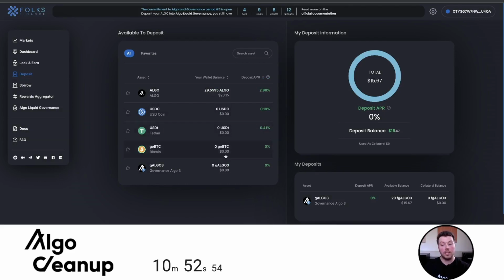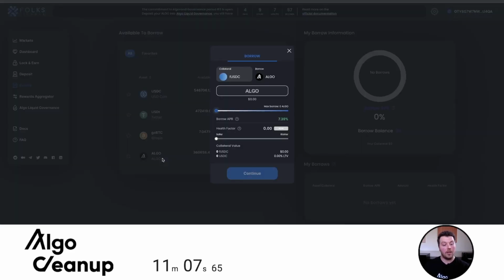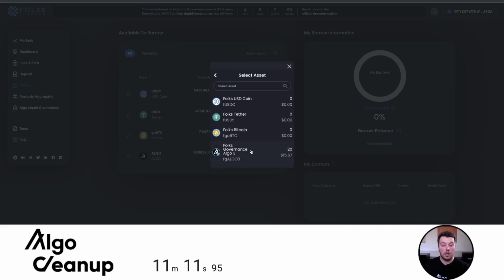Now that I've deposited that asset in there, you can see I can now come over to the borrow tab. So essentially this is the collateral I'm putting up. I'm saying that I gave them algos and they gave me GAlgo 3 back. I now take those GAlgo 3 and deposit them into my collateral side of the equation. Now if I come to the borrow side, guess what? I can come back and let's say I want to borrow some algos now because I really want to participate in the ecosystem. So rather than soft locking those algos that we initially provided, we now have the ability to borrow against that collateral and further participate in the ecosystem.